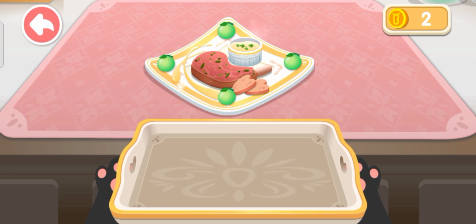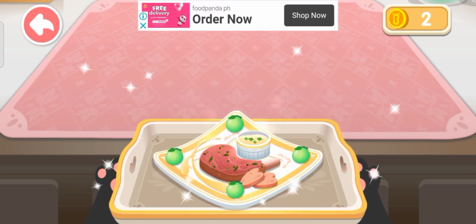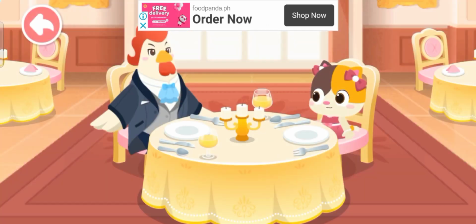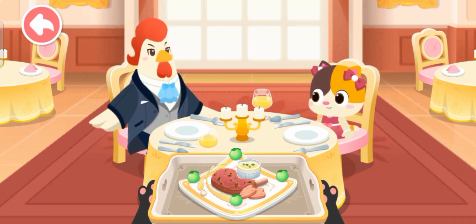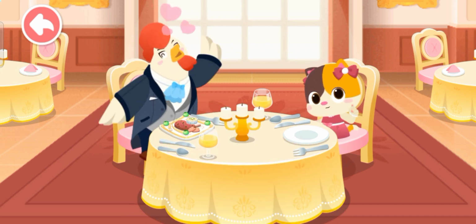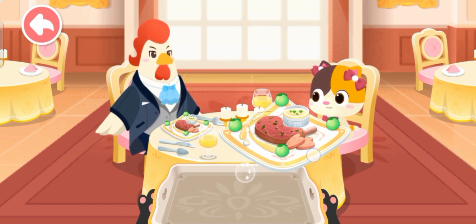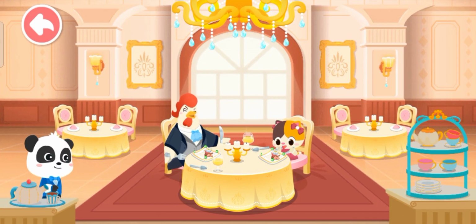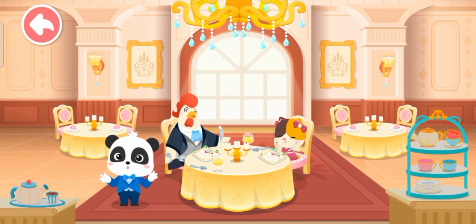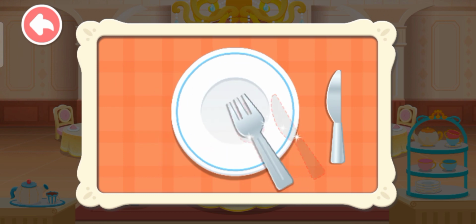The lamb chops smell great. The customers will for sure enjoy them. Here is your entree. Bon appetit! If you are done eating, place your knife and fork to the right of your plate.